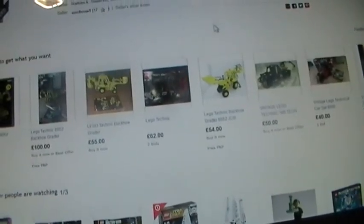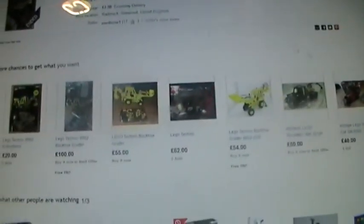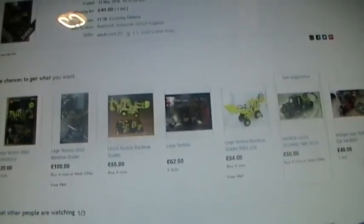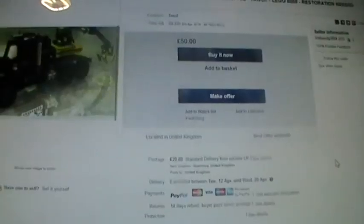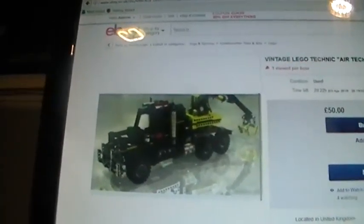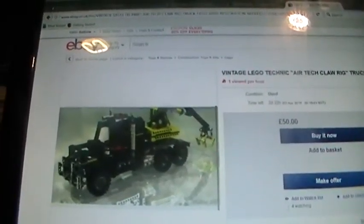Bloody hell, someone wants £20 just for the instructions. Ow. Or, it's a nice one for £50. AirTech Claw Rig. It's another one with a couple of pneumatic rams on it from the look of it. Made once and displayed in very good condition. Has been dismantled. No box but instructions. Instructions are okay, but a bit tatty due to age.